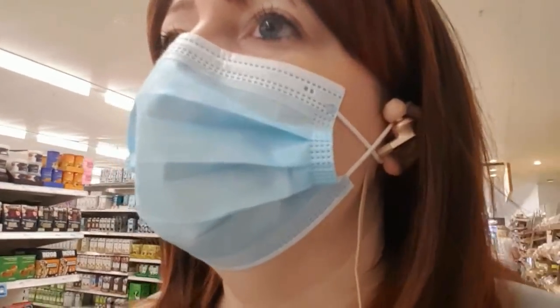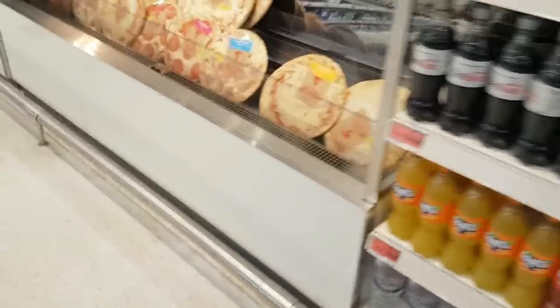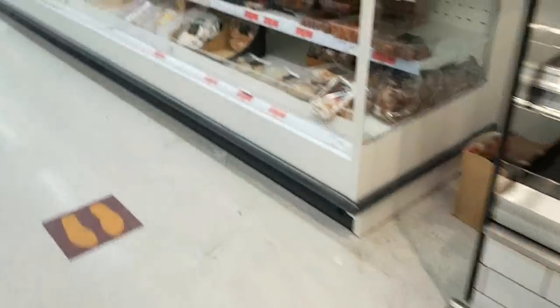I'm just going to move down to probably the fresh section, and you can see some things. This is what they do for pizzas, they can make them in store. This is the hot counter, it doesn't have much in it at the moment. And then you go on to kind of cold deli meats and things.